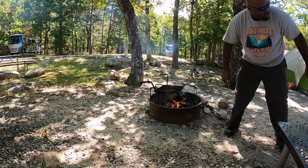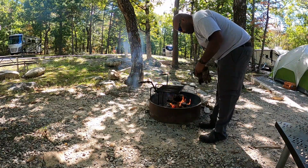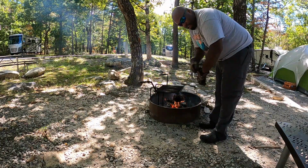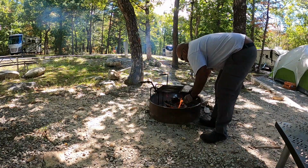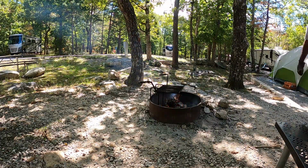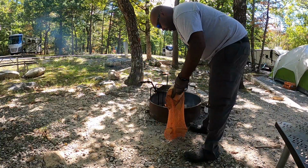What's up, guys? Welcome. This is gonna be camp cooking with Ronney. We got our fire going. We're gonna do a steak in the griddle here. So we're gonna move this over, maybe add a little bit more wood. We got some local birch wood here.